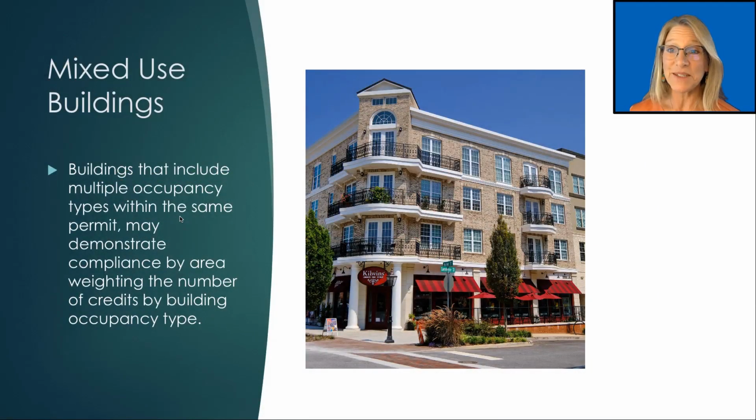For mixed-use buildings that include multiple occupancies within the same building permit, the project may demonstrate compliance by area weighting the number of credits by building occupancy type. So if, say, the project is a 4-story building with 1 floor of retail and 3 floors of apartments, the credits applied to the retail floor are weighted at 25%, and the credits applied to the apartments are weighted at 75%.